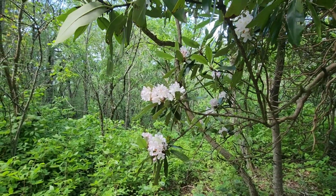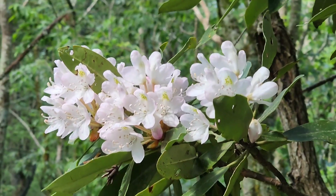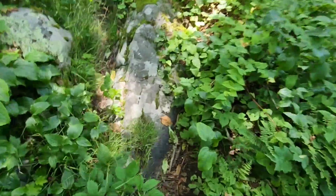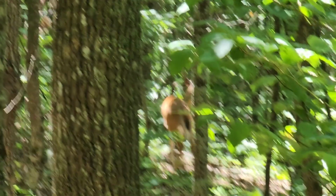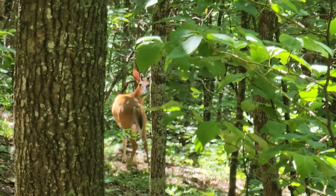All the rhododendrons are blooming now, and they are just everywhere, and the petals just litter the trail. See, we found a natural bear slide. Whee! Oh, God. Yep. This would be the trail. Jungle gym. Hey, little boy.